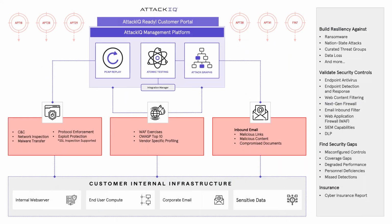What you see here is the background behind AttackIQ Ready. Not a whole lot to show here. Pretty much everything above the customer internal infrastructure is managed by AttackIQ.